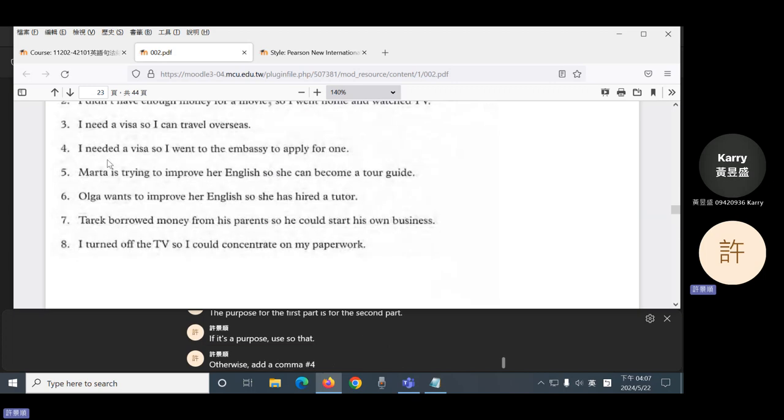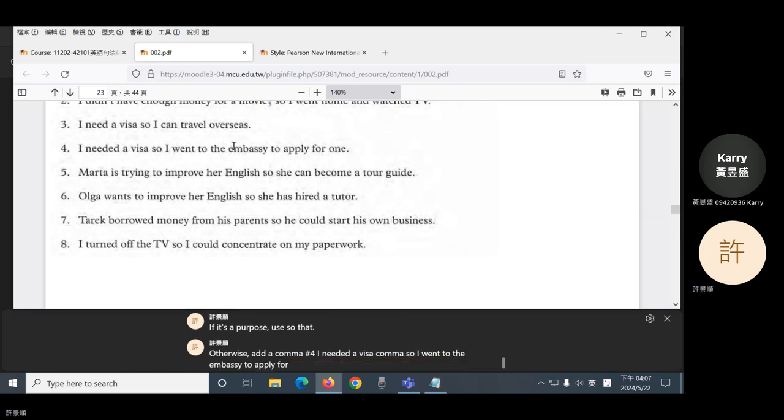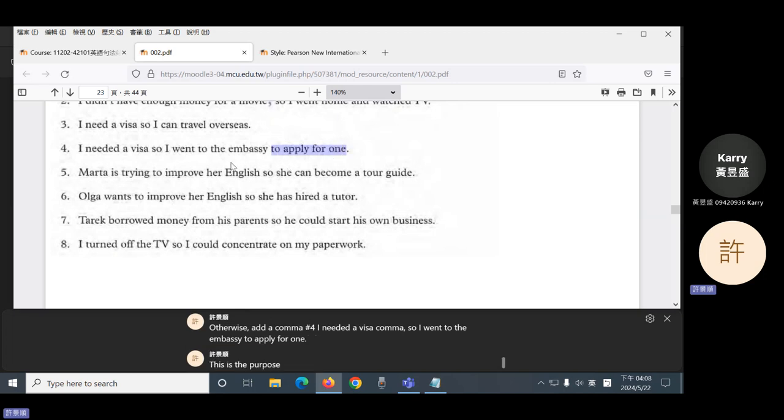Number four, I needed a visa, so I went to the embassy to apply for one. This is the purpose of the second sentence. Therefore, the first part is not a purpose. You only need one. The idea is the same, so you only have to say it one time. Number five, Marta is trying to improve her English so that she can become a tour guide. Number six, Olga wants to improve her English, so she has hired a tutor. The purpose is the first half, not the second half. So it's not "so that."